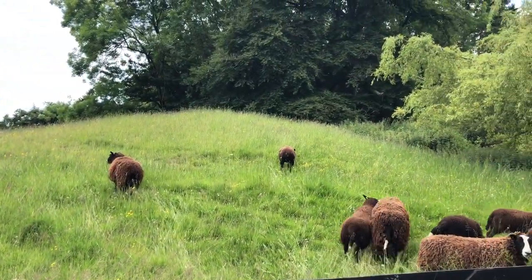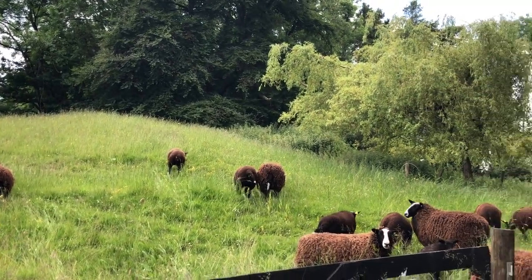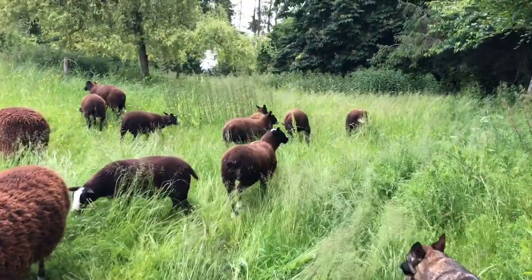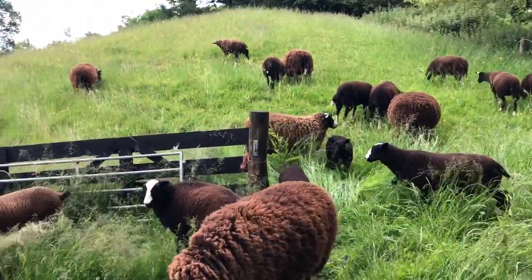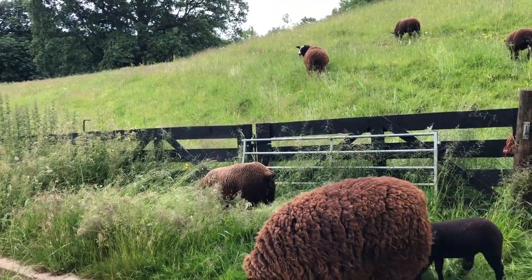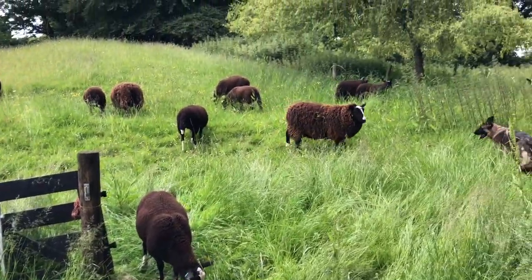Loads of grass. Loads and loads of grass. As high as sheep's eye. And it's a complete and utter fable that sheep won't eat long grass. What's lovely is watching them, for example, that lamb right there is going along eating seed heads. Having a lovely time eating seed heads.